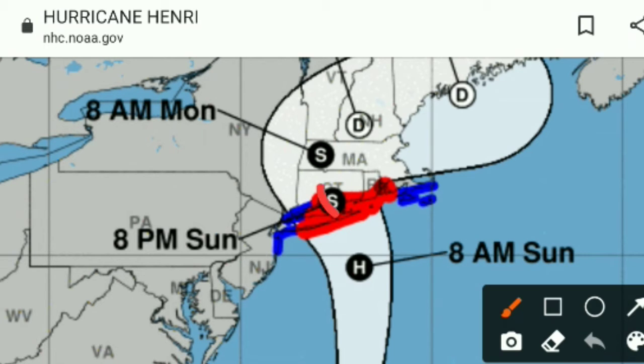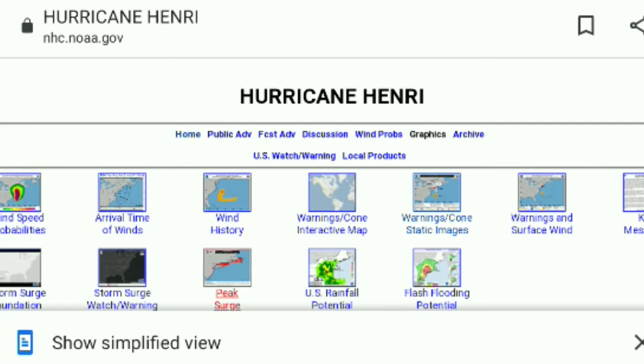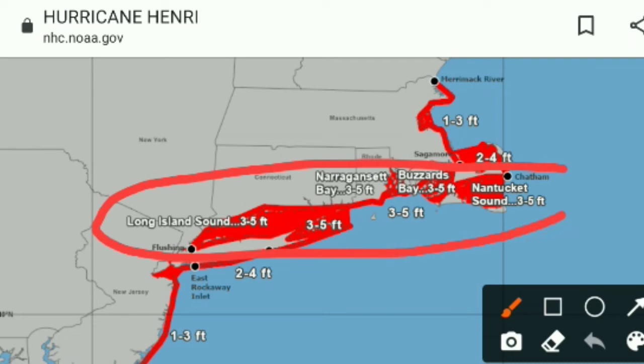So from there, the storm continues inland and we could see a serious flood threat to the interior northeast, a lot of areas that just dealt with the remnants of Fred a few days ago. More on the flood threat to the interior northeast in just a minute, but first let's take a look at the coastal flood threat from the 3 to 5 feet of storm surge that the National Hurricane Center is projecting along Long Island as well as parts of New England.